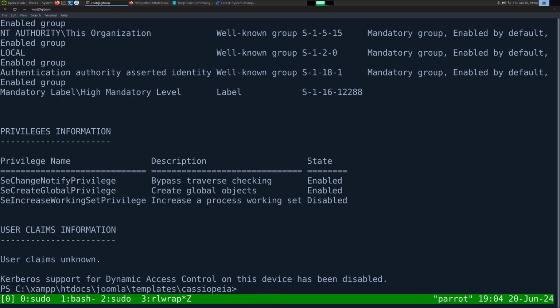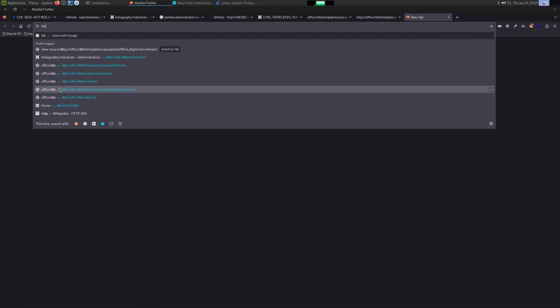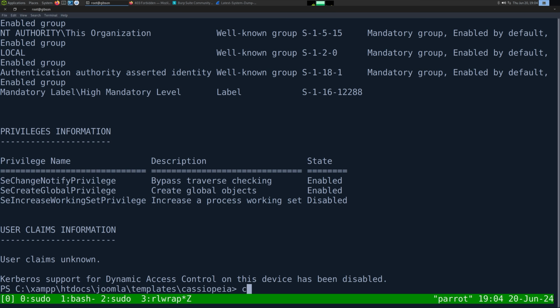So when we first accessed the box, there was something on https://office.htb, and that was forbidden. So I want to see what else there is on this web server.